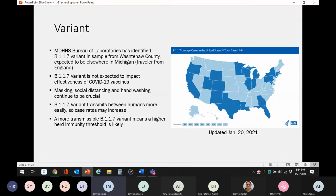Just to retouch on the variant that has been making news. We talked about this last week, but as of yesterday, and there is some delay in reporting, there were 144 cases that have been found in the US. There's likely many, many more because we don't genetically test every single strain. But that's how many have been found in the dark blue states. So our state lab did identify a sample that was positive, an individual who had just returned from England, and interestingly, their pre-travel test was negative. So that's the limitation of testing, is we're not always positive when we're early in our infection.